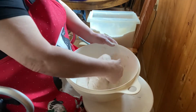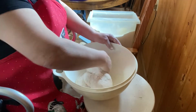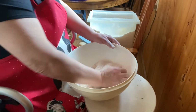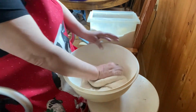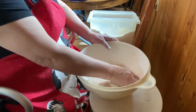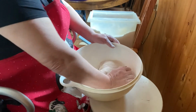So this is getting really nice. The flour has been added, so I'm just kneading it now. If it gets a little sticky, all you have to do is stick your hand in the flour and then go back to it, just so it doesn't stick to your hand. You don't want your dough to get so dry by adding too much flour, because then you're going to have heavy bread. And heavy bread's not fun. It takes a lot longer to rise.